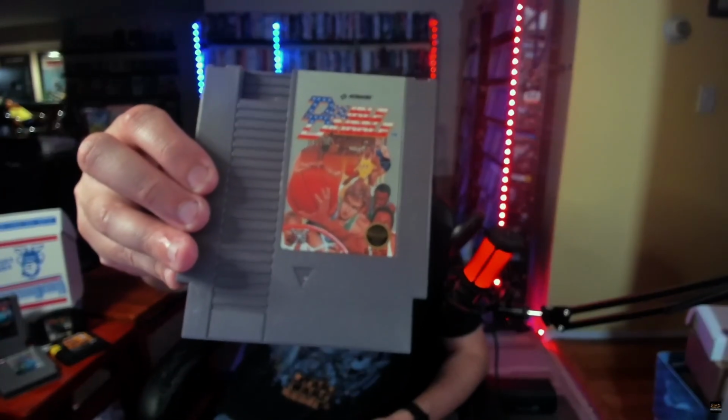Our fifth and final game of the month. It's an NES cart. Here we go. We are sticking with basketball. Double Dribble, everybody. Man, this was another one I used to rent and never owned. That's awesome. Double Dribble on the NES. So we got two basketball games in one box. Man, that's pretty fun. My son loves the basketball games too, so he's gonna love this.